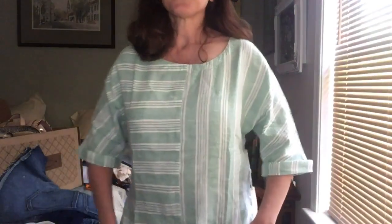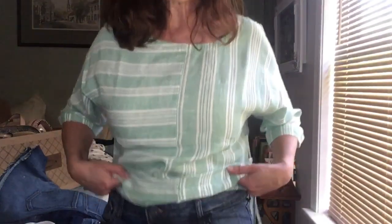We'll see. We'll compare. This is by Caslon. It is cotton linen, and it's $59. I like the seafoam. The back detail is cute. Honestly, I love this type of top on other people. It just doesn't quite feel like my thing. But it's a good price if you're looking for one. I would recommend trying it.